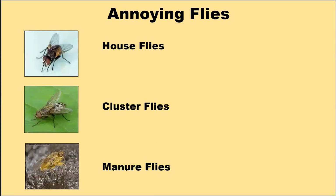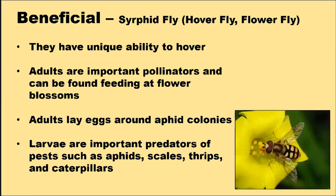Then we have those flies that don't bite, but they're quite annoying: house flies, cluster flies, and manure flies. But we also have beneficial flies.